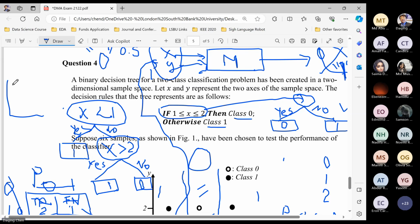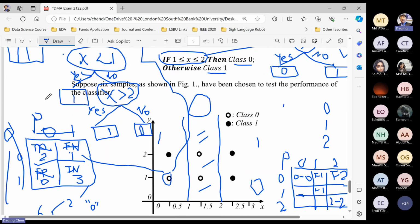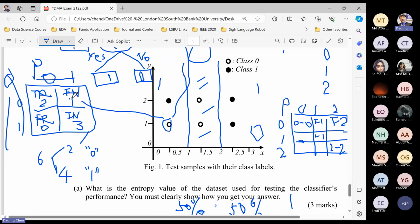If you link your model to a data table, you would have X here, Y here, then here is the class. In this case, this is 0.5, this is 1, and your classifier would say it is class 1. Actually, this sample comes from class 0. So therefore, this one is a mistake. It's false. It's not true. So this contributes to just 1 false negative.